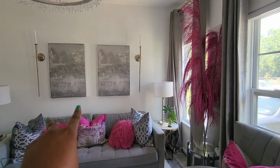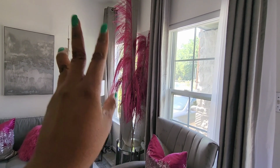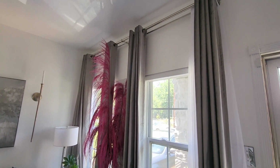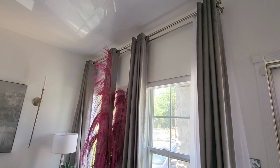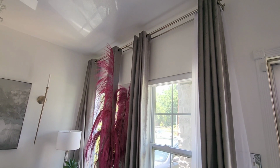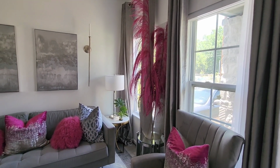Wall art is from HomeGoods. That's a 2-piece set. Then I also have another wall art in the middle of the wall just to give it a little more. Team too much stuff going on here. My curtain rods are from Bed Bath & Beyond. I was able to get that set for like 19 bucks. Bed Bath & Beyond is going out of business now. You may not be able to get your hands on those rods, but that was an awesome price.